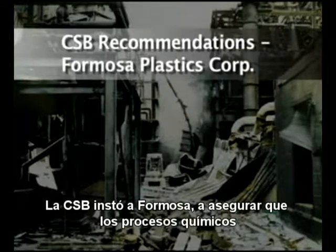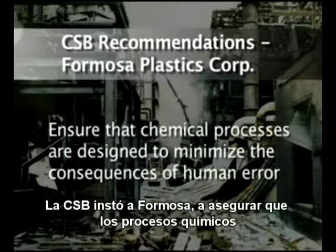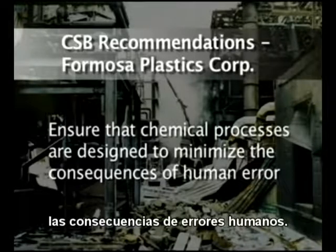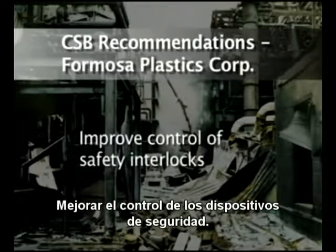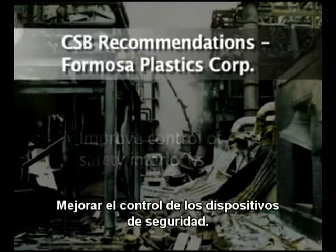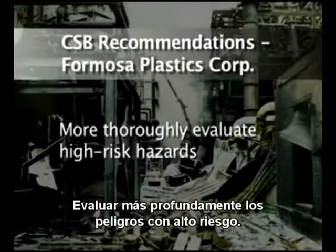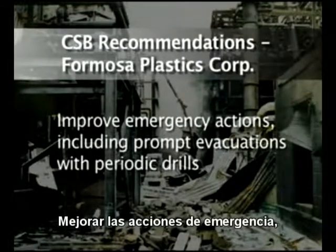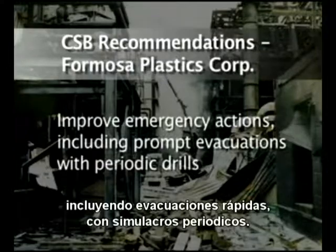facilities. The CSB urged Formosa to ensure that chemical processes are designed to minimize the consequences of human error, improve control of safety interlocks, more thoroughly evaluate high-risk hazards, consider all consequences in near-miss investigations, and improve emergency actions, including prompt evacuations with periodic drills.